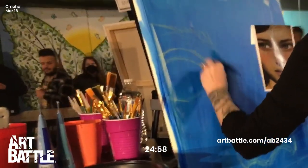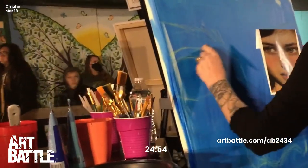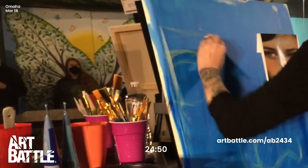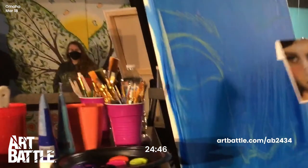And interesting that she is drawing in this lighter color over top of the blue. I think that's a really smart technique. She's not bringing more dark on top of it, so this is going to be very easy to layer on top of.